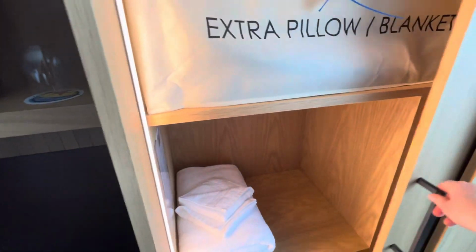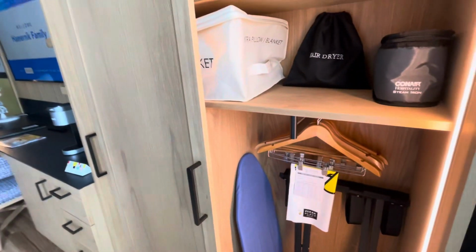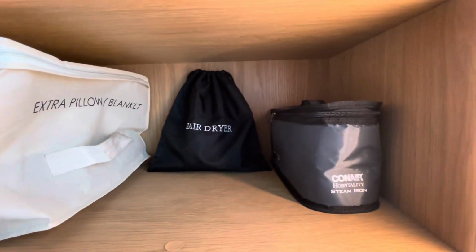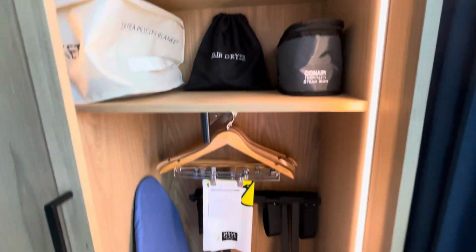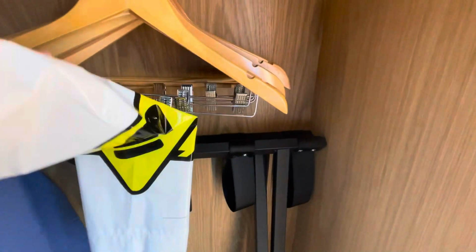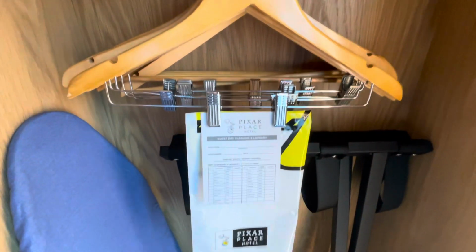extra pillow and blanket without even having to ask, and extra towels. That's always nice. I, of course, won't need that, but we always need that with kids. So, again, extra pillow and blanket, hair dryer. There is a steam iron. That's great. Look, even the bag for laundry is themed for Pixar. How cute is that? Little ironing board.